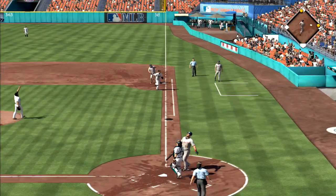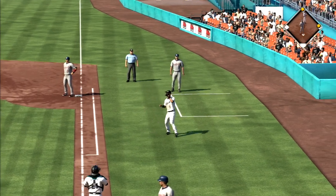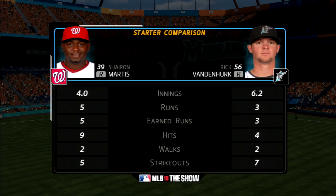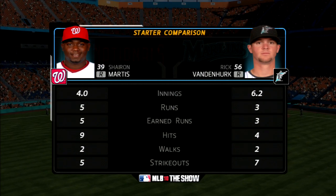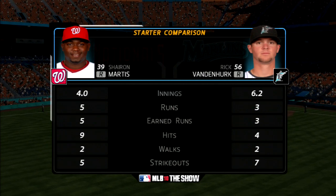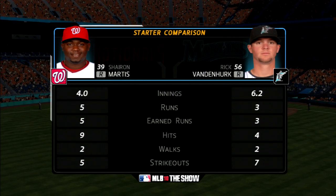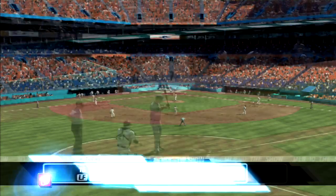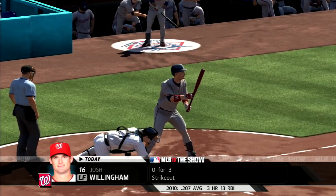Swing at a high pop, drifting into foul territory. Cantu is over, and he's got it for the first out of the inning. Still anyone's ball game. 5-3 is our score as we take a look now at the starter comparison to see how these two guys fared in the matchup. Josh Willingham will stride in, grounded out his last time through.